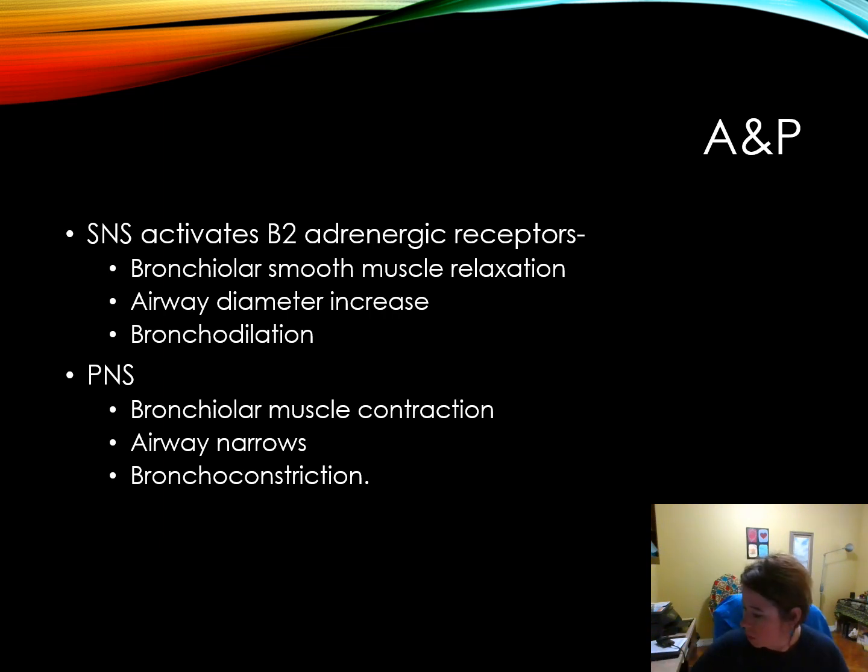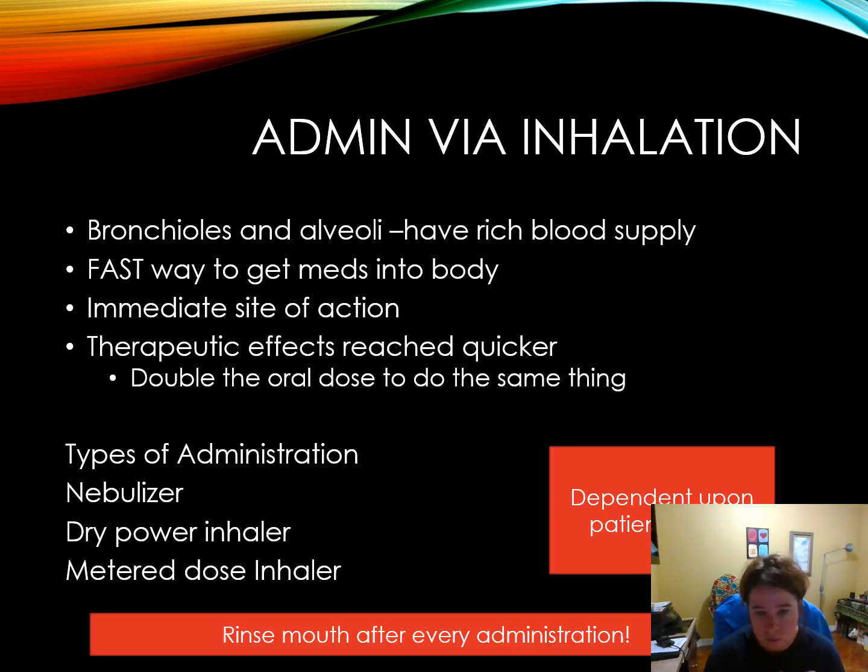All right. Let's see what's good. One of the good things about patients with asthma or COPD is our ability to give the medication at the direct source, right where it's really needed. The alveoli and bronchi have a really, really rich blood supply. Because of that, if we give the medication by inhalation, it gets to the receptor site super fast and we can get some super quick results.